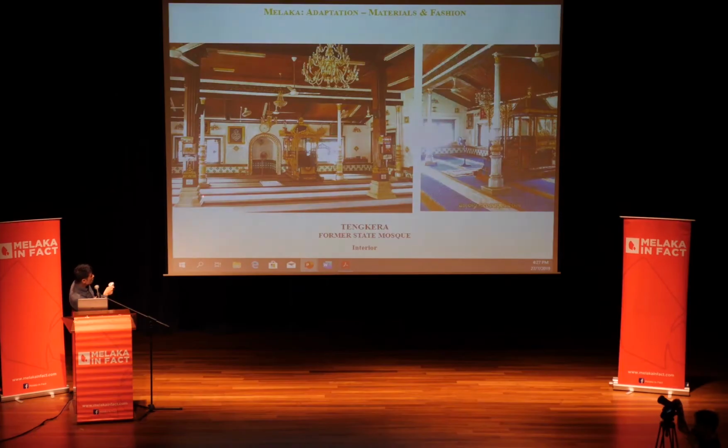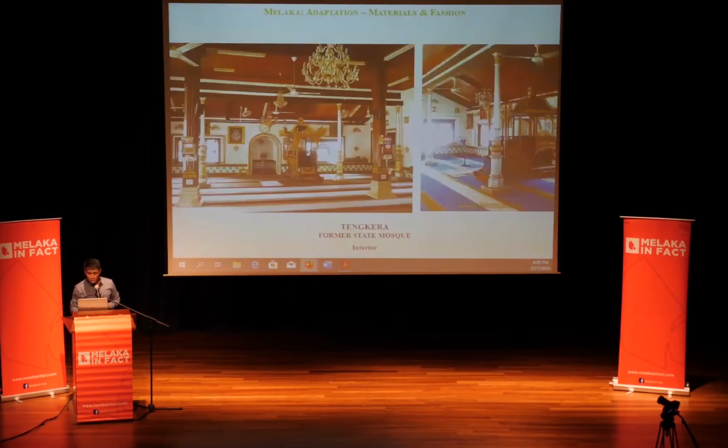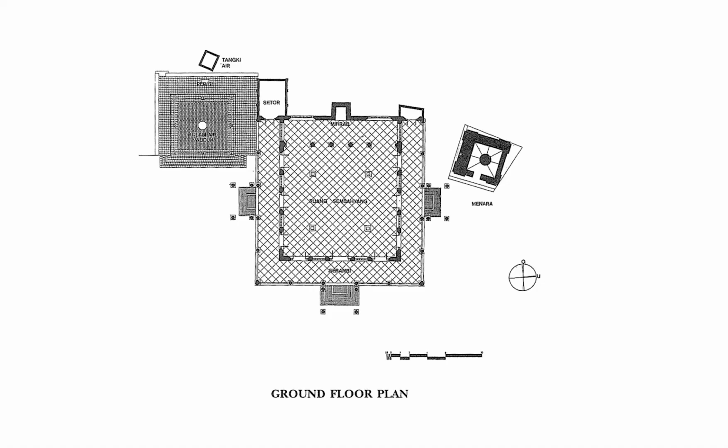The other variation I wanted to talk about is this really interesting creative form of the mosque hall, which is you have the 4 core columns, and then you have a row of ornamented columns, whether they are, in this case, wrought iron, or in the case of Kampung Kling, these Corinthian columns, right, with arches. So these would be at the front row, and then this is the 4 core columns. So that's another very distinctive Melaka feature in regard to the treatment of the interior.